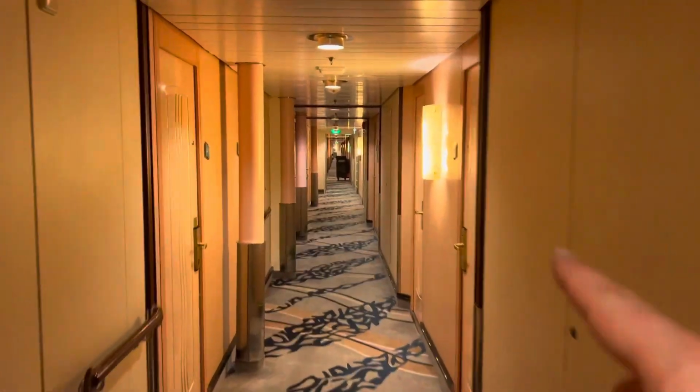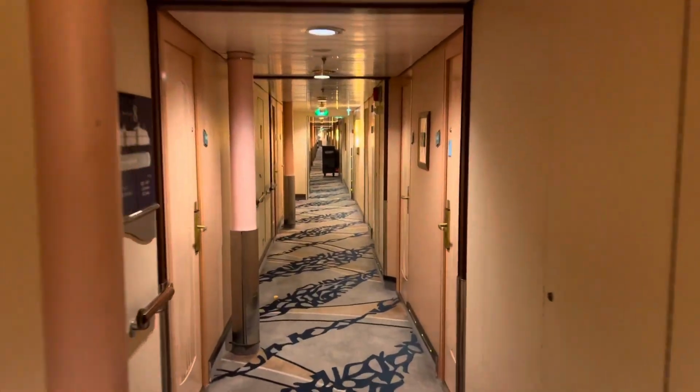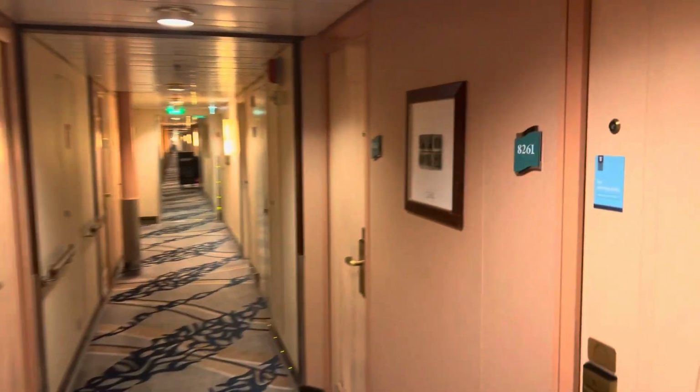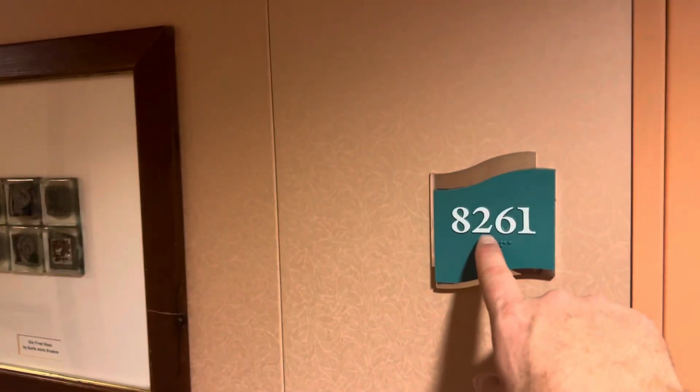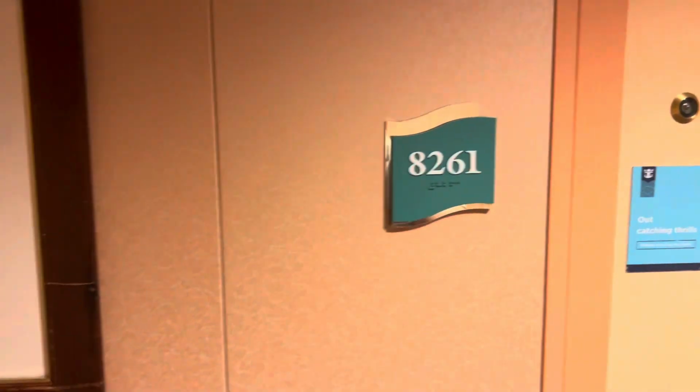This is what I'm doing, I'm just showing you, but all the rooms are pretty much the same. And on your CPass card, if that's your card to your room, like this one would be, it would just say 261, and you just need to know your deck. So that is nice because if you lose your card, you just have to go to guest services and get another one, but people won't know exactly what room you're in without knowing what deck you're on.